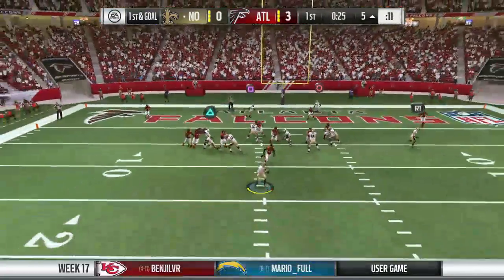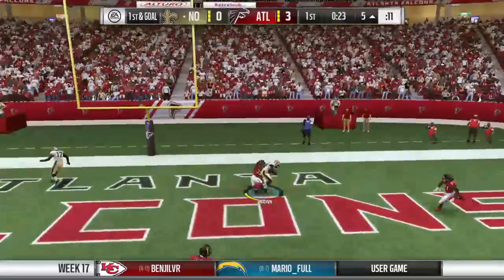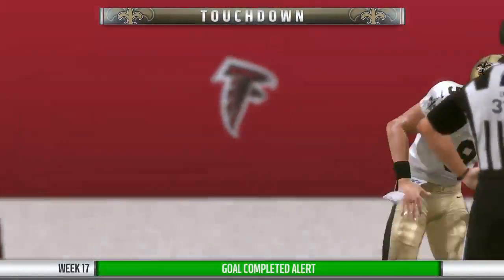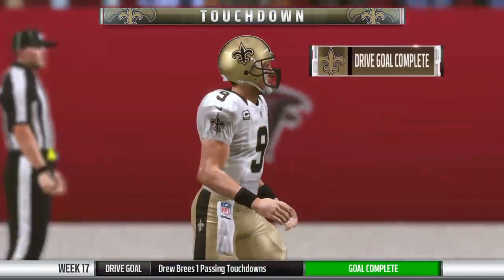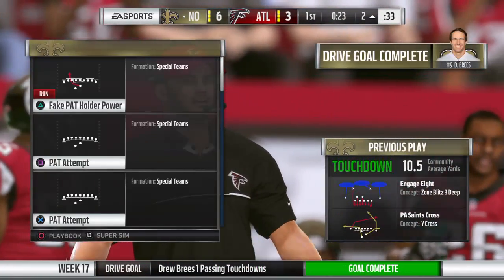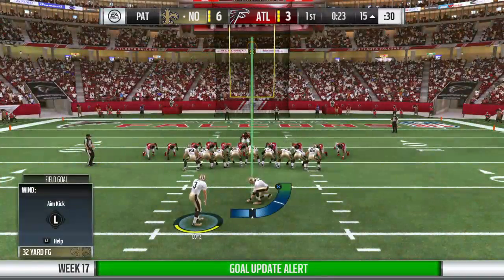They go play action here on first down. And he's got him. It's caught in the end zone. Touchdown, New Orleans. Corey Brown, his 6th touchdown of the season. And the Saints have taken the early lead.